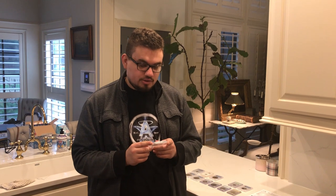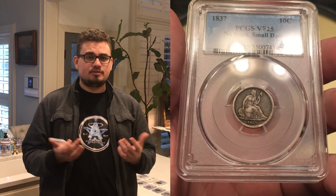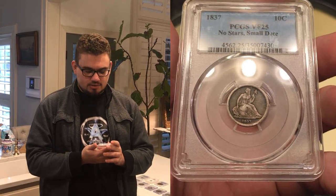We bought this coin a few videos back as well, but we wanted to show it to you guys again just because of how much we like it. This is an 1837 Seated dime with no stars, graded VF25 by PCGS. The reason why we like this coin so much is because it is a circulated coin that has a lot of originality, and it's a pretty tough coin to find in higher grades.